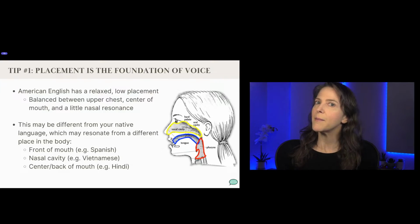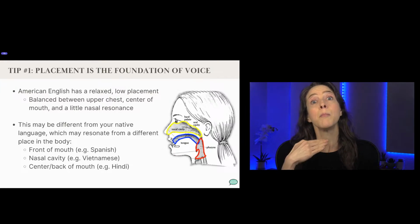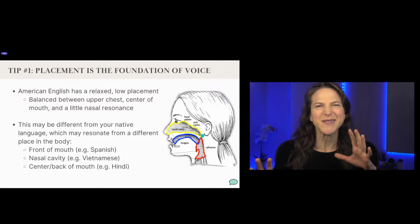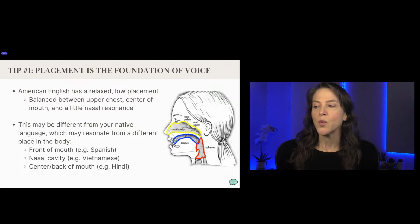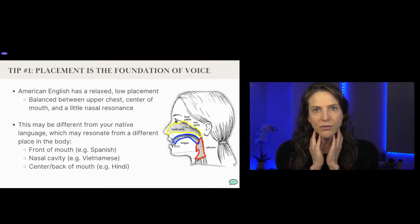But when we're talking about placement, we're talking about everything that happens above the vocal cords. So in this picture, it's really nice. I've outlined all these areas for you. We have this area that's outlined in red. Now, this is called the pharynx. Pharynx is the medical term for throat. So this space right here that's outlined in red is the open space inside your throat.